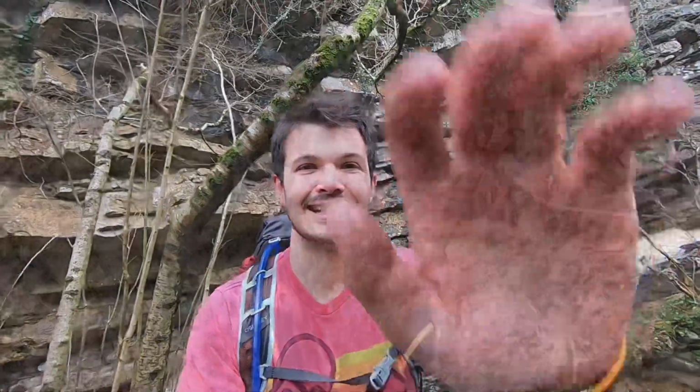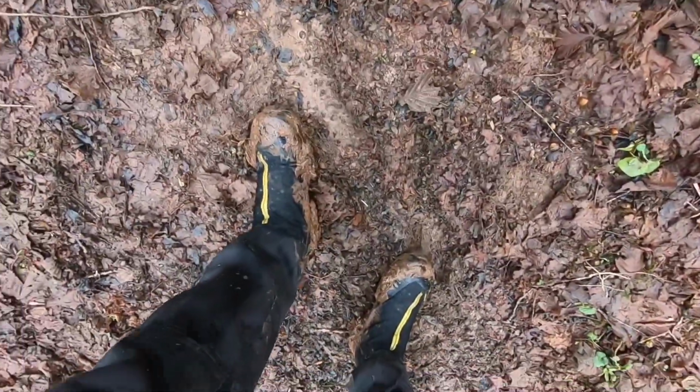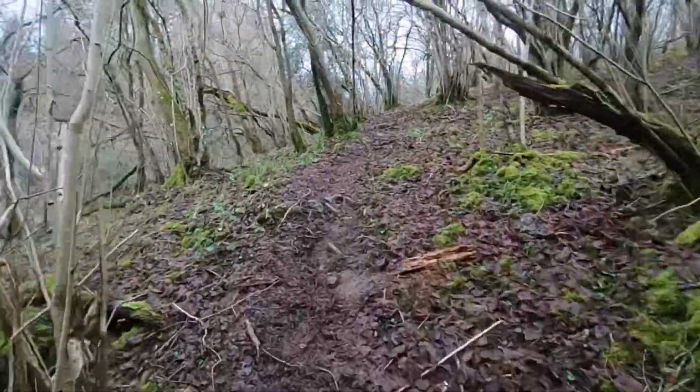Oh, brilliant. Oh, I can't wait to get out of this bloody woodland. I mean, look at the ground underfoot. It's so ridiculously slippy, and it's like this all the way through here. Fallen trees along the way, the lot. Be glad to get out of it.